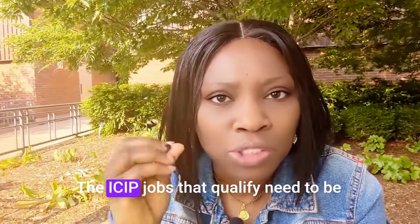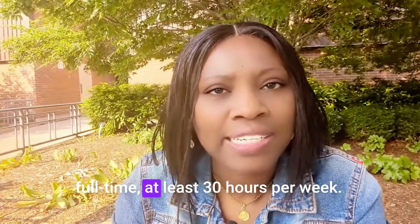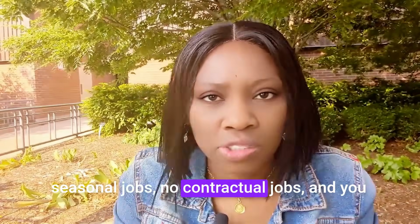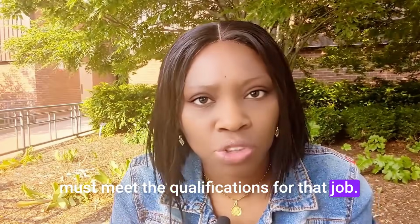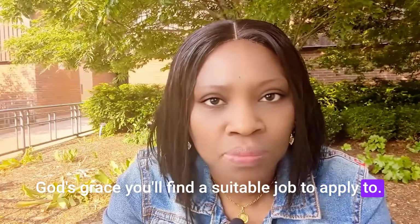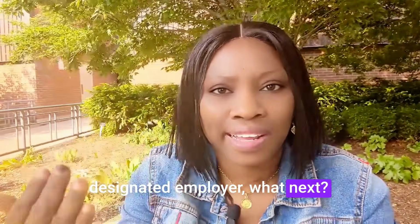So, what are the requirements? The RCIP jobs that qualify need to be full-time, at least 30 hours per week. It also needs to be year-round, so no seasonal jobs, no contractual jobs. And you must meet the qualifications for that job. So always read the job post very carefully, and by God's grace, you will find a suitable job to apply to. Now that you found a job from a designated employer, what next?